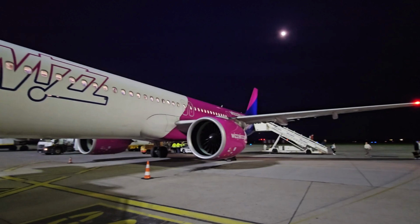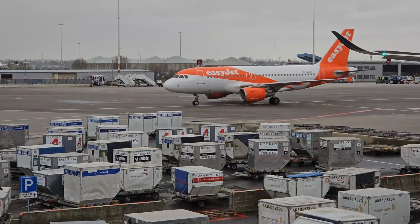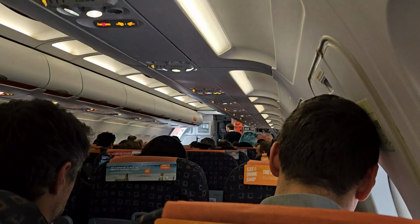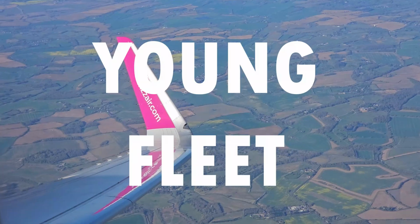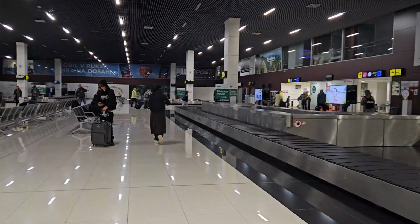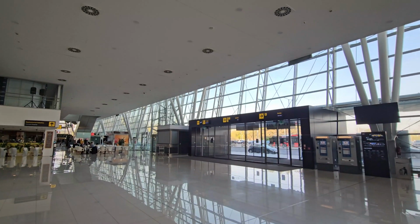The new A321NEOs make Wizz so much better to fly on over Ryanair and easyJet, where you may get a really old cabin. On Wizz, it's basically guaranteed to be a relatively new aircraft with such a young fleet. The crew on board were super friendly, and despite the delay, the super quick turnaround minimised it as much as possible.